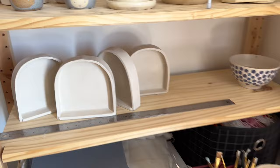Good morning. Today is Monday. I have a few things to do at the studio, so hopefully everything's ready, and I also have things to turn in. Let's choose my outfit, feed my cats, and let's go.